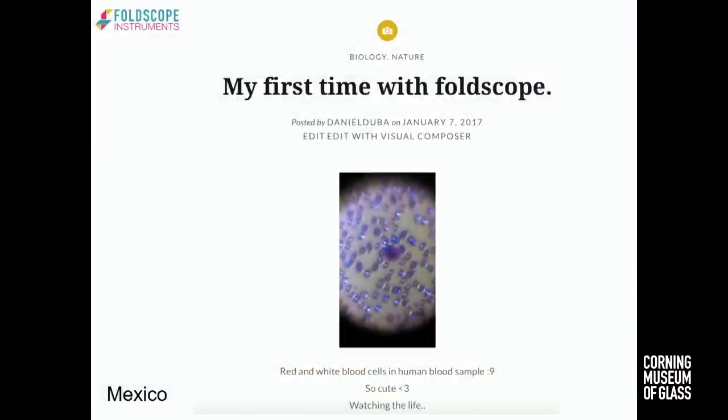So briefly, I'm going to take you through some Foldscope posts from the last few weeks to show you what it looks like on a day-to-day level. This was a user who posted from Mexico. They had just received a Foldscope, and this is their first time using it. They stained a sample with a peony stain, and they're able to see the difference between their red blood cells and their white blood cells.